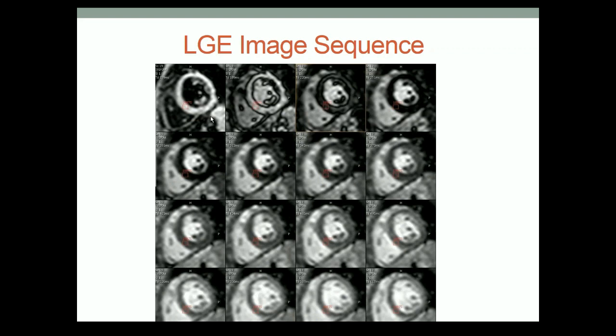The sequence starts out dark blood. This is time 0, dark blood, and then we go through this inversion time with gadolinium, watching to see what happens. Here's the gadolinium pool. It's starting to distinguish itself. The gadolinium pool is still there, and we're seeing the myocardium being nulled. This is a great one. This is the nulled myocardium, so this is the one we're going to use. The inversion time for the rest of our images is going to be whatever this is, and it's 251 milliseconds.